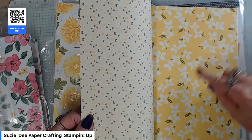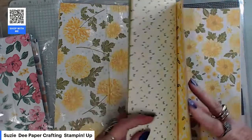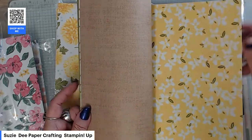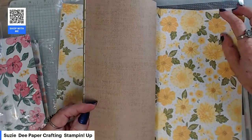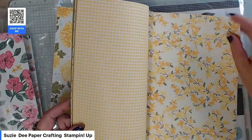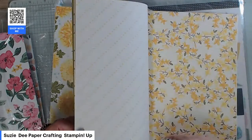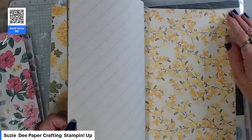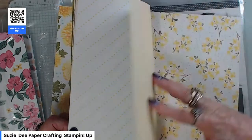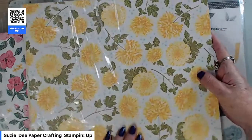And yellow flowers. And you can cut these out. It's a die for these, and you can cut them. This would be nice as a background cover. I just love these flowers. Another one flowers. And a gingham on the back. And then we've got these that look like they're climbing flowers on a trellis. That's what they remind me of. This is nice on the back. Then we've got a similar one with the white background and a yellow B-side. And that's it for that.